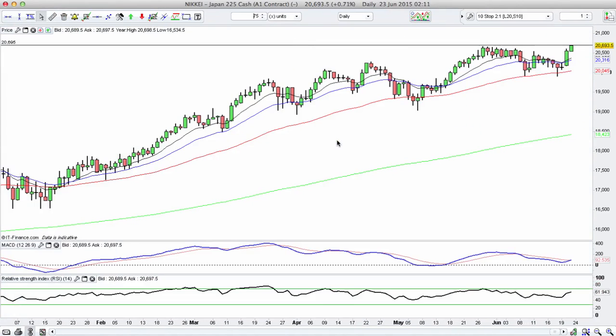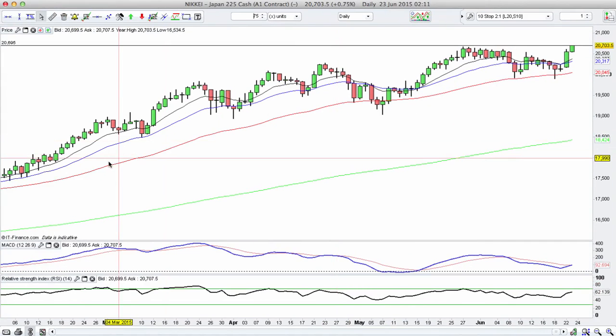So let's have a look at the daily, and you can see that the Nikkei has been in a beautiful uptrend. We came up into this level of about 2700. We found resistance. We spent a lot of days around this area and we started to pull back and almost looked like we were going into a downtrend. However, we rejected this low around this area and now we're pushing higher. A break above this level will signal a continuation of this trend.